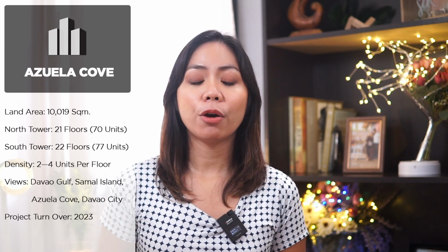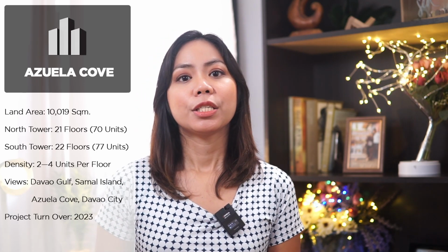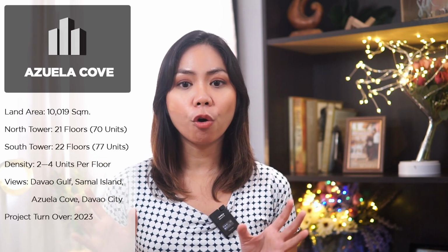So this project has a land area of 10,000 square meters. North Tower has 21 floors with 70 units total. South Tower has 22 floors with 77 units. So it's very low density. As I mentioned, there are only about 2 to 4 units per floor. Except for the penthouse area, there are only 2 units. There are 4 units for the rest of the floors.